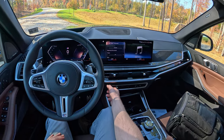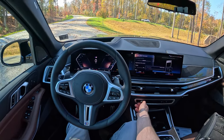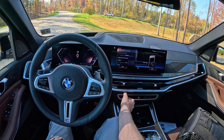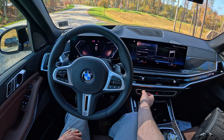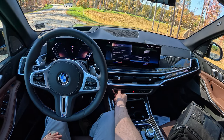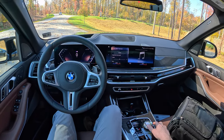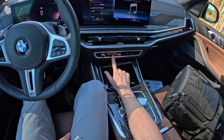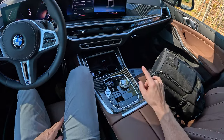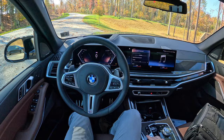For audio controls here in the X5, you have a nice volume knob here, although I've noticed in this one and the X5M yesterday, there's a lag to the volume knob, so you can really spin it, crank it, and nothing happens. So that's a bit strange. I don't know if that's a hardware issue or a software issue. And then you've also got volume adjustments on the right side of the wheel. For track selection, you've got physical controls down here by the volume knob. You can use the touch screen, you can use the rotary knob, or you can use these controls right below the volume on the steering wheel.